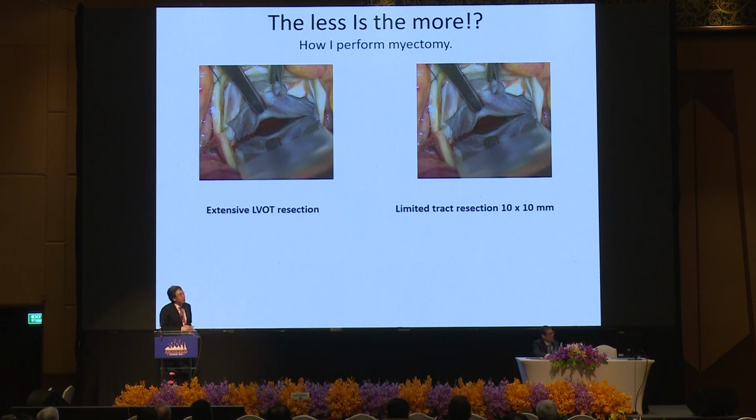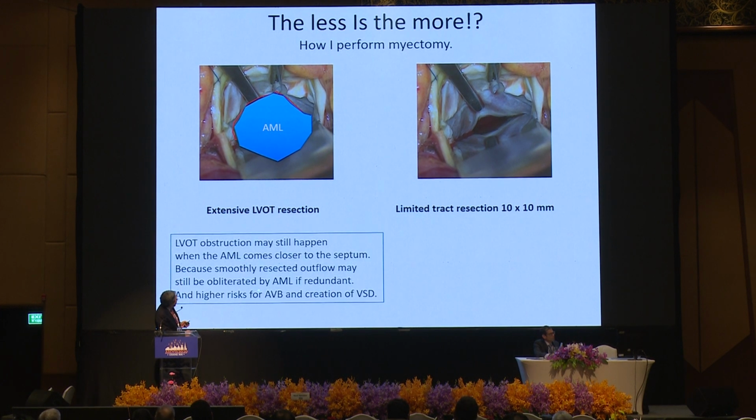In my procedure, with very limited experience, I always do not do extensive resection because of more risk of heart block, left bundle branch block. Also, if you go too far, you may create a left ventricular VSD. At the same time, with certain anatomy of the aortomitral angle, the anterior mitral leaflet is still big enough to cover this smooth, extensive resection. They may still cause some gradient.